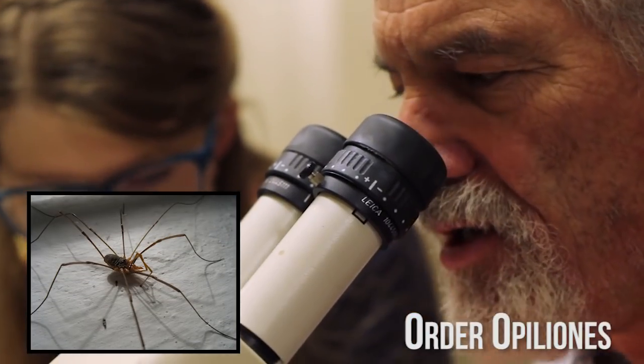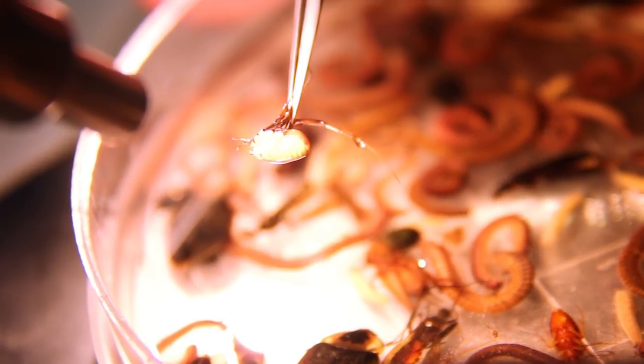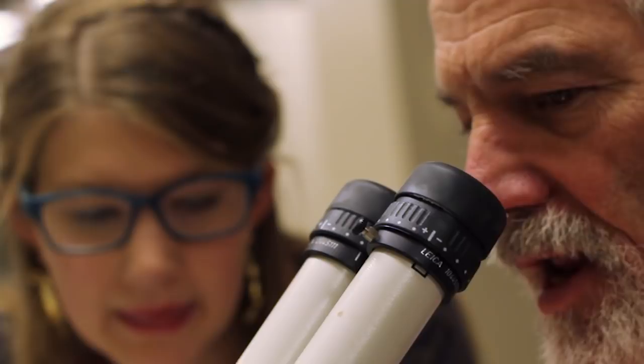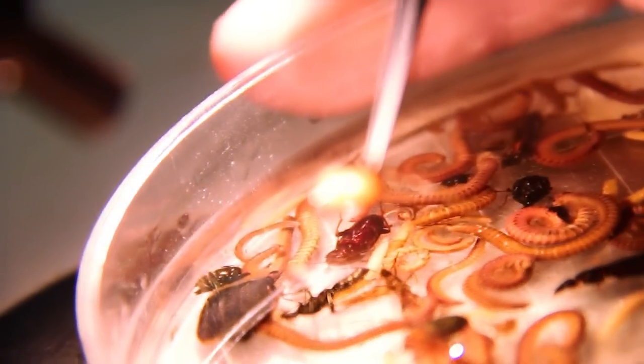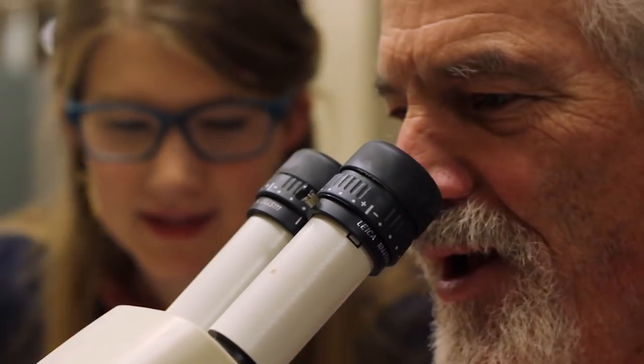Daddy longlegs aren't actually spiders. You can tell the difference because there is no waist between the abdomen and the thorax. It's all one part. Spiders have a waist between the abdomen and thorax. So daddy longlegs don't, and also they have no venom and no fangs. So they're not gonna bite you, so they're not spiders.